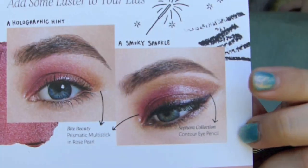So I'm gonna do a mix of things. I think I'm gonna try the multi-stick all over the lid, smudging out the Sephora pencil on my lash line, and then using the glitter on my lower lash line. It kind of looks like that's what they did in this one, but also kind of not.